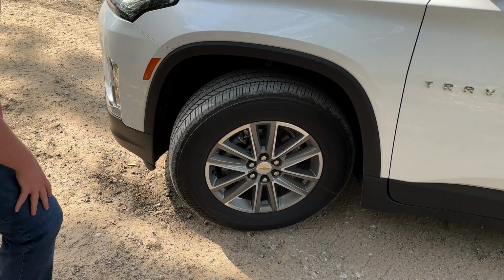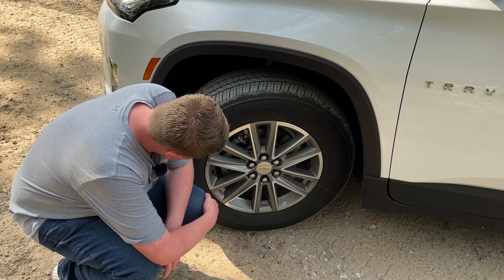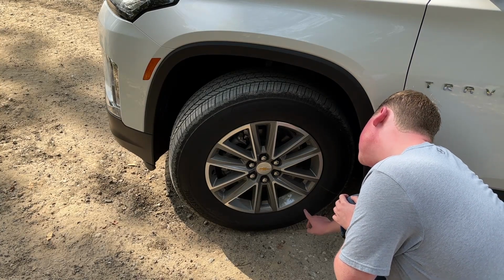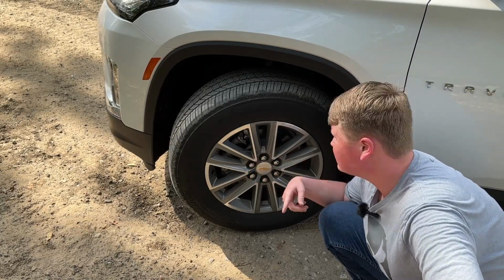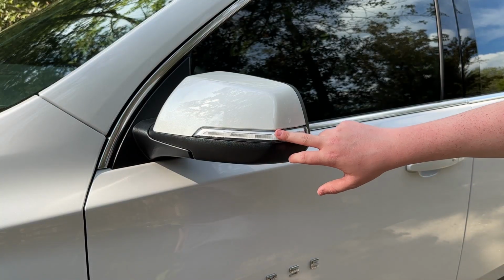Moving down to the wheels, you have your 18-inch silver and dark gray alloy wheels. These are wrapped in a set of Bridgestone tires that are 255/65 R18s. Those are all around, so they are not a staggered setup, so you can't actually rotate your tires. And these are just a basic all-season tire. Not much to say about them. In the mirror, you got a little turn signal up here.